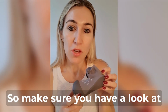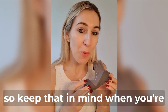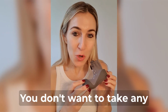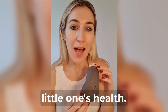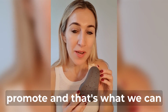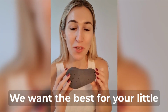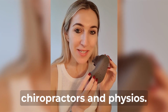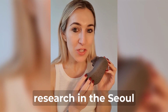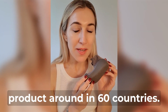So make sure you have a look at your fake shoe socks, and Attipas are a globally recognized brand. Keep that in mind when you're buying your little one their first pair of shoes. You don't want to take any chances with regards to your little one's health. Barefoot walking is what we promote, and that's what we can prove with our science. Any questions, just reach out to us at the website. We're always here to help you guys. We want the best for your little one. Don't forget, Attipas baby shoes are endorsed by multiple podiatrists, chiropractors and physios. They're based on 7 years of research at Seoul University in Korea, and they are a world recognized product in 60 countries.